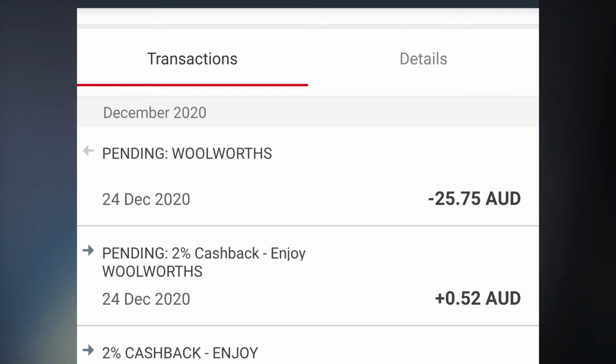But the good thing is, as soon as you pay for something, the transaction comes up on the app straight away and the cashback comes up on the app as well, which means that in a couple of days, your cashback will be credited to your account. It's not like you have to wait a whole month or at the end of the month to actually claim your cashback, which is pretty good.